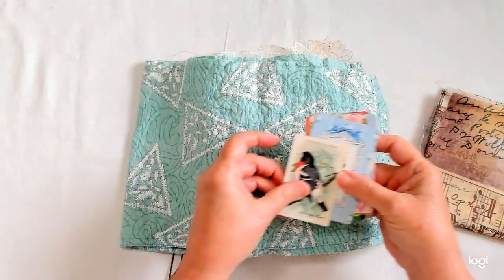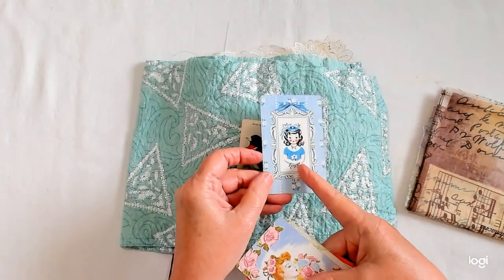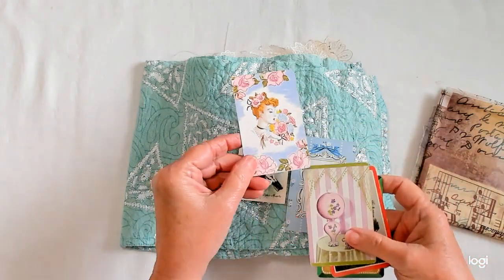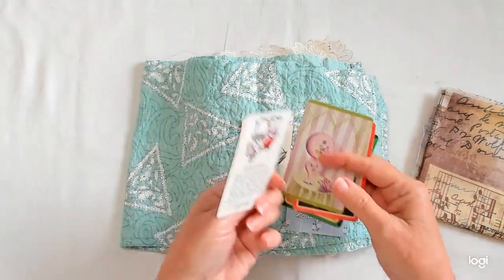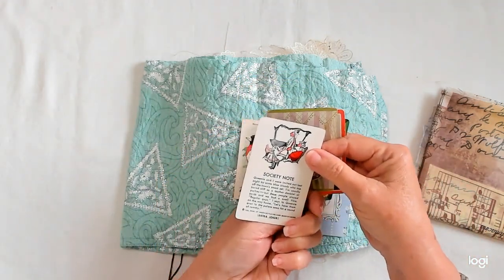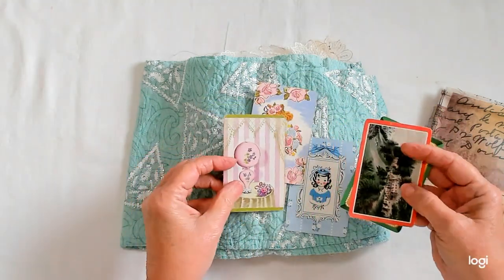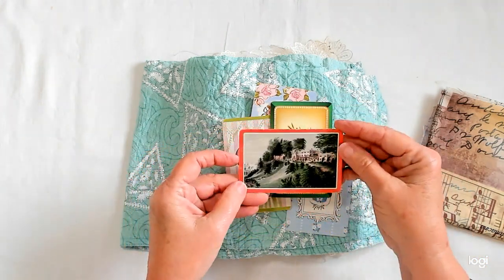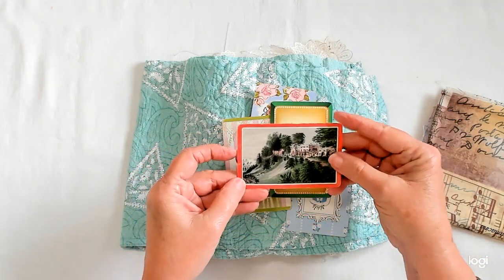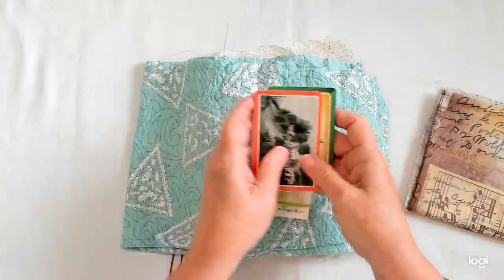Then I got some cute little cards. Look at that one. Isn't that a sweet little girl? And look how pretty this lady is. Is she pretty? Society note. That looks like a vintage maybe. All of them are beautiful cards. I love them all. So those are the cards.